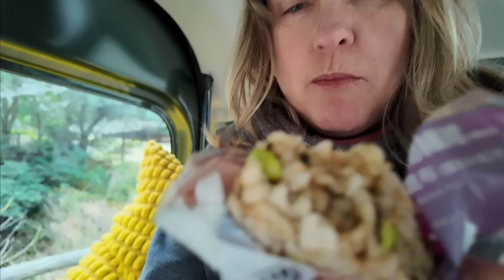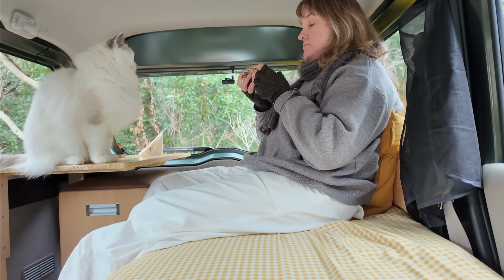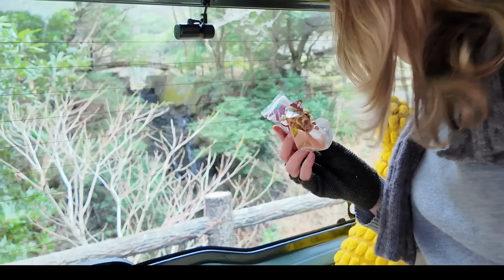So this is what my lunch looks like. It's pretty good. It's edamame and a few other bits and pieces. It's a little bit sweet and a little bit salty, so it's quite a yummy treat.